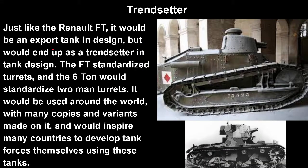Honestly, just like the Renault FT before it, this would be mainly an export. It started out as a tank for the military, Britain or France, and then it would really end up an export tank. But despite just being an export tank, it would be a trendsetter tank design. The FT standardized turrets, and the 6-ton standardized 2-man turrets, along with giving the trend of the 6-ton infantry tank. It would be used all around the world with many copies and variants made on it, and would inspire many countries to develop tank forces themselves.